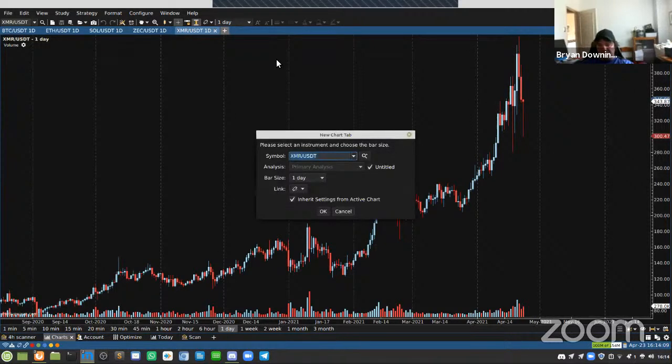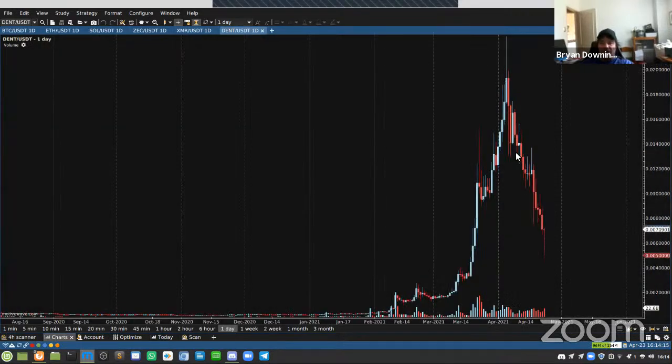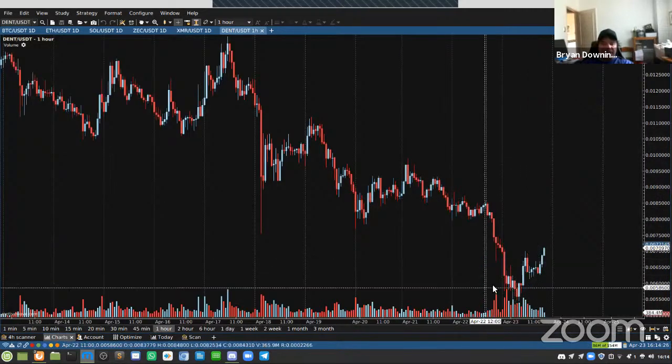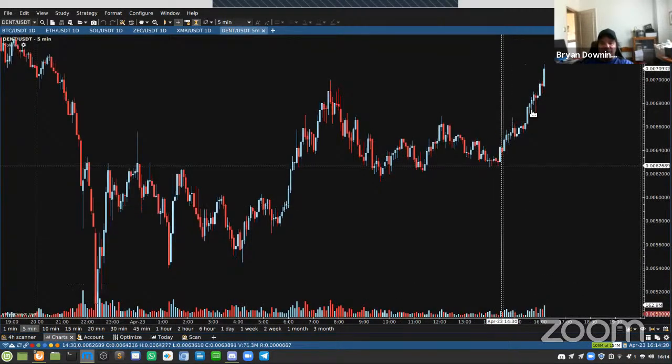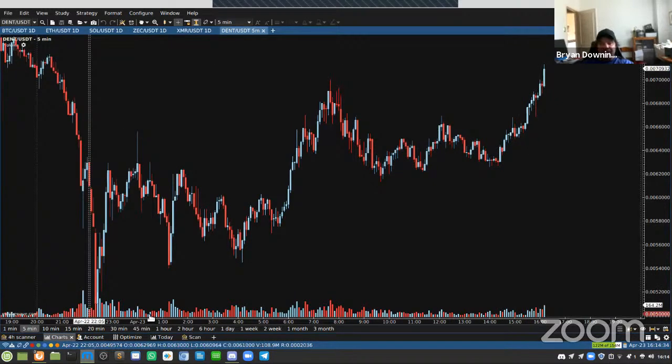So what we have here, the first one is Dent. A lot of people don't know about this one. This thing can move like the wind. Okay, so it's in a real big decline right now, but according to my chart, the hourly move is on its way up. So let's check out the hourly move here. If I look at the 5 minute, look at that, starting to move up pretty good. Now, will that last? I don't know, but that might not be a great one.